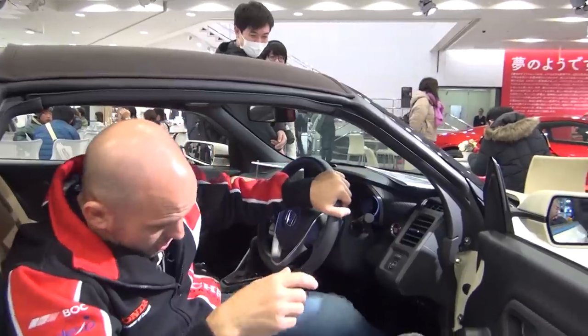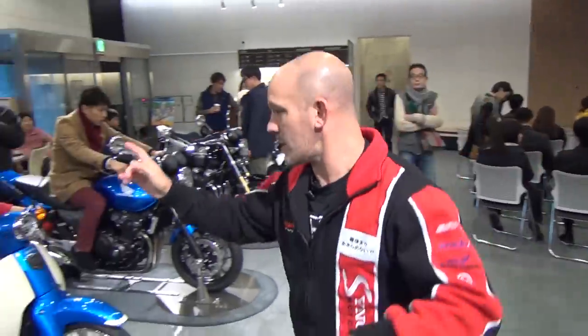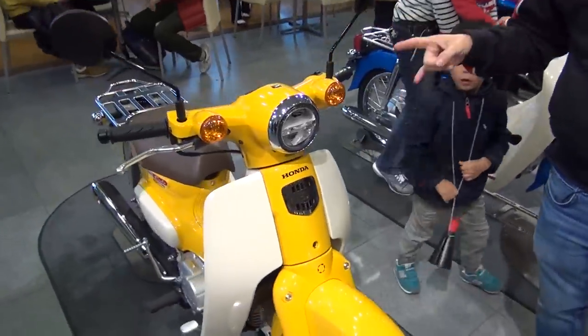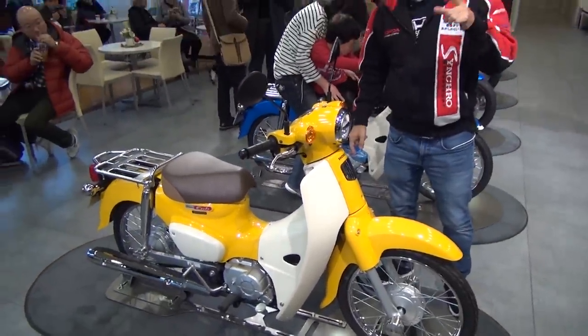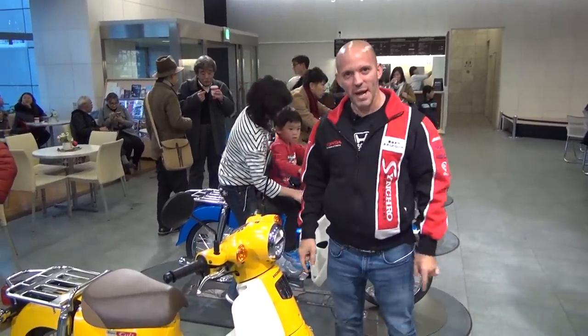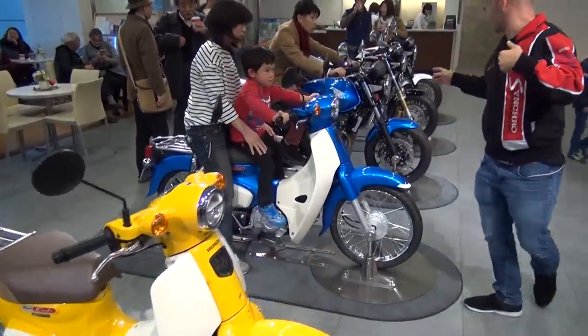And there's a couple bikes. Let me show you the bikes real quick. I know you guys wanna see the bikes. You're always complaining I don't show enough bikes. So, Super Cub. This is Honda's best-selling motorcycle. In fact, this is the world's best-selling motorcycle. They just hit 100 million? 100 million bikes they sold. It's like crazy. So come on down, there are a couple other bikes here.